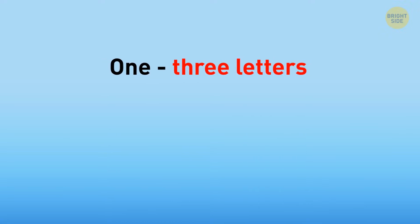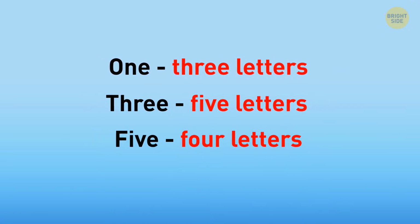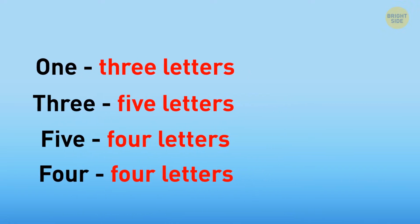The word 1 has 3 letters, the word 3 has 5, and the word 5 has 4 letters. But the word 4 has 4 letters in it. And whatever number you try, eventually you'll come back to 4, and the game will end there.